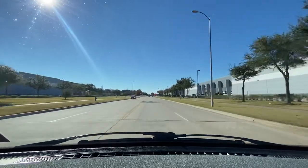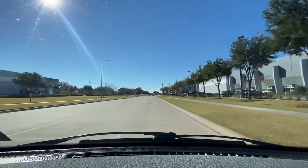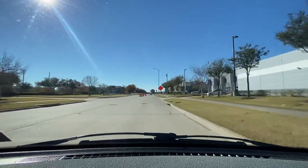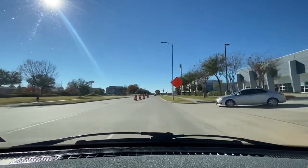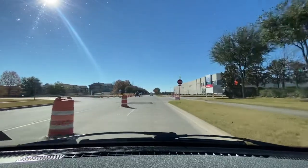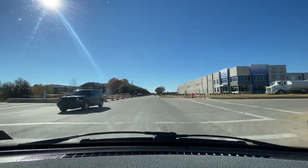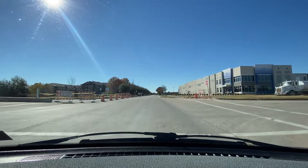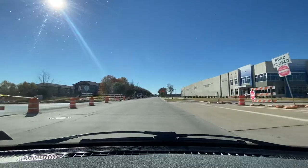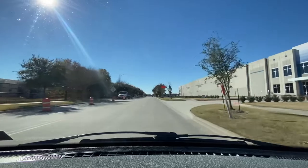It looks like we're next to what could possibly be an industrial slash commercial district. I see a lot of warehouses. Gauss warehouse on our right, Vistar warehouse on our left. Signs that read road work ahead. We're at Esplanade Boulevard. Esplanade. I don't know how to pronounce that. Esplanade, like lemonade. I don't know if you say it with an accent.